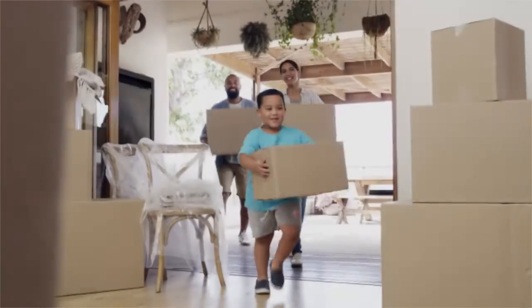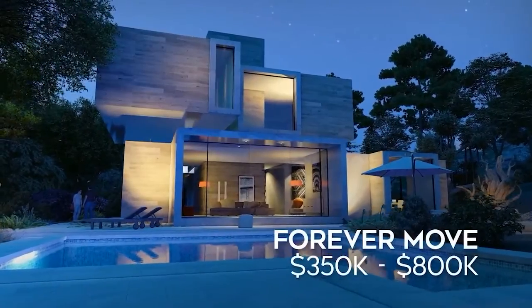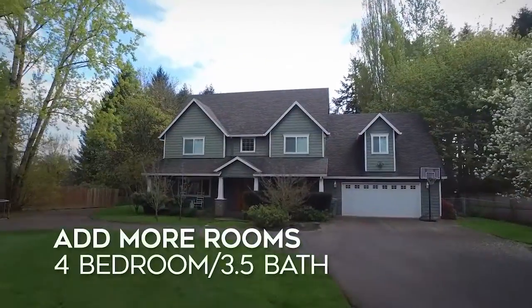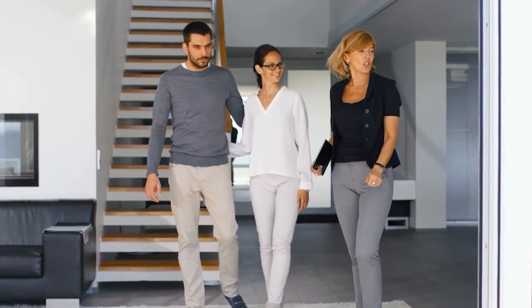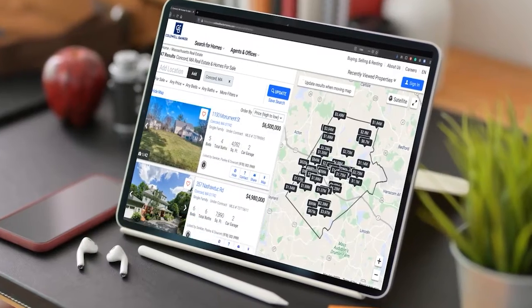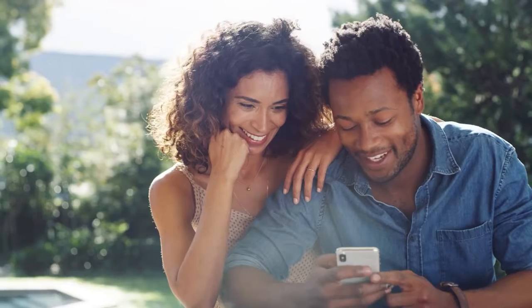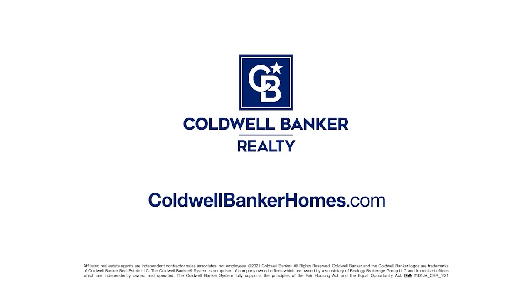We all have different reasons for moving. You're making a first move, or a forever move, a move to add more room, or one to have less. Your Coldwell Banker agent knows about moves. Whether you're looking for the smartest way to sell your home so it sells faster and puts more money in your pocket, or need help finding the perfect home before everyone else, we're ready to guide you. Make the first move. Visit ColdwellBankerHomes.com today to get started.